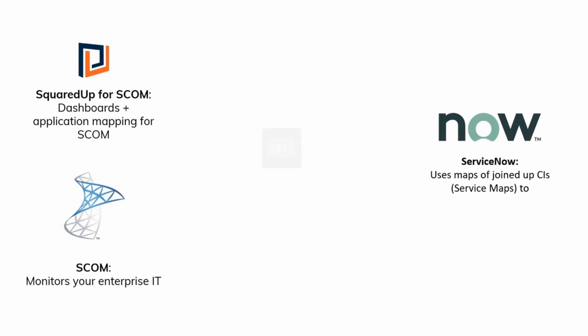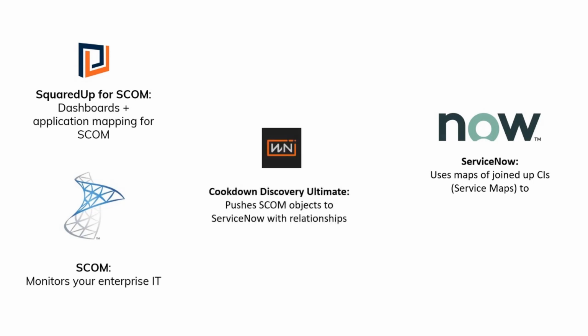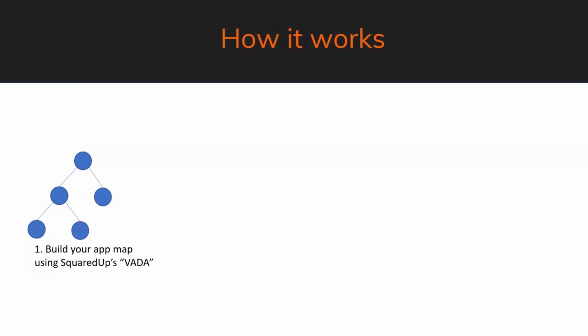That has all changed, though, with the introduction of the Cookdown Discovery product, which pushes up SCOM objects into ServiceNow along with their relationships. So in other words, it allows us to use all of the power of these tools together to do service mapping in ServiceNow along with CMDB population. At a high level, this is how it works. You start off by building out your application map using SquaredUp's Veda technology, and Paul will tell us a bit about that in a moment. These are then saved into SCOM as what are called enterprise applications.